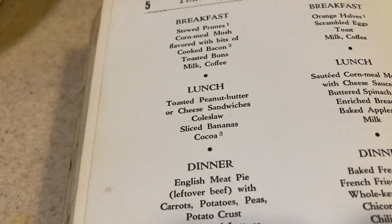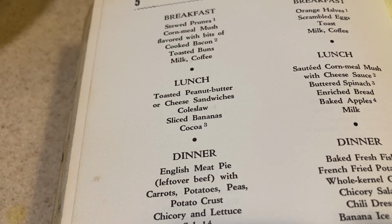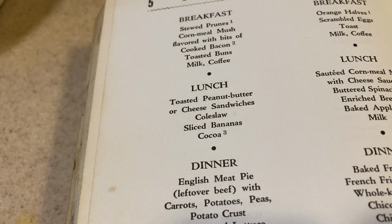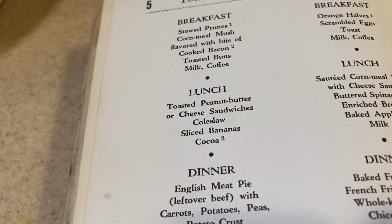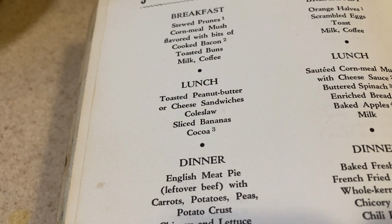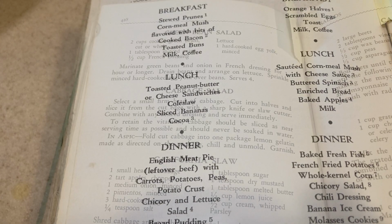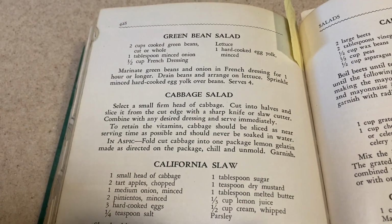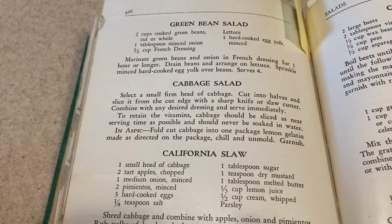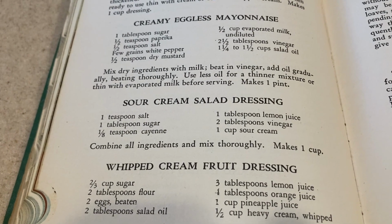It's lunchtime. We picked the menu: toasted peanut butter or cheese sandwiches, coleslaw, sliced bananas, and cocoa. We think we're going to make 1 toasted peanut butter and 1 toasted cheese, and then we'll each get a half of each kind. We're going to make the coleslaw, and we'll slice up some banana as well. We found cabbage salad, which was the closest thing we could find to coleslaw. Wanted to find a dressing in the book. We wanted to keep it as authentic as possible. So we're going to make the sour cream salad dressing.